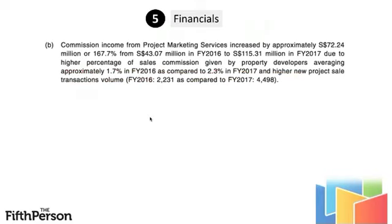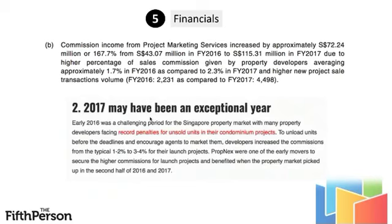Is it sustainable or not? Okay. So from the IPO article that I wrote about Protnets, I also wrote about this. What I say is that 2017 may be an exceptional year for Protnets. Why? Because in early 2016, the Singapore property market was facing a very challenging period. A lot of property developers could not sell their units, so they had a lot of unsold units. In order to unload these units, because if they don't sell, they get a penalty.